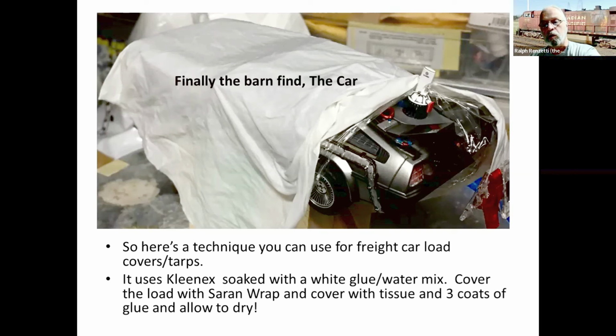You can see one of the hoses that comes down the side with the compression fittings and so on are different colors. Anyway, the technique here is the tarpaulin. This is what I use also to do covers and tarpaulins on carloads in 1/87 scale. It's Kleenex soaked with a white glue and water mix, roughly 50-50. You cover the load. What I did first was cover the car in saran wrap because I didn't want the glue to stick to the car. So I can actually take that tarp off and I have a good model.